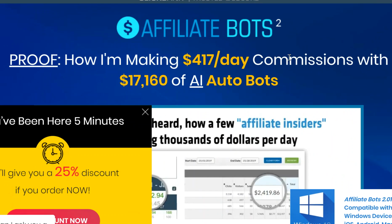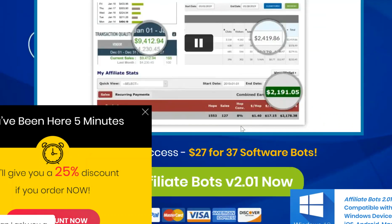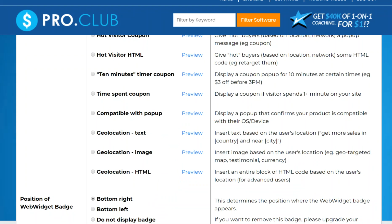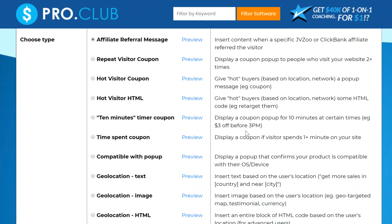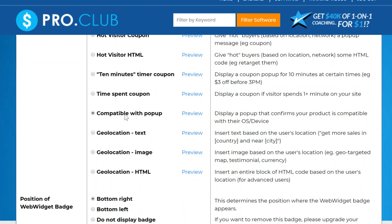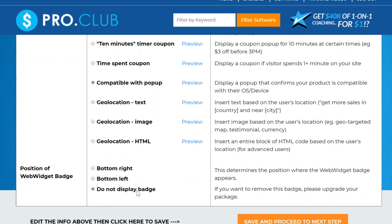So if I just go over to my affiliate bot's current site, you can see that we have an example of these here. I've actually been here for more than 5 minutes, so the countdown's disappeared here. But we have a pop-up over here, and we have the affiliate bots compatibility pop-up there as well. So those are just two quick examples of us using this technology right now on the AI search engine, the affiliate bot site. But it's really easy to choose one of these coupons. For example, let's say we wanted to do that compatibility one. We just choose compatible coupon.